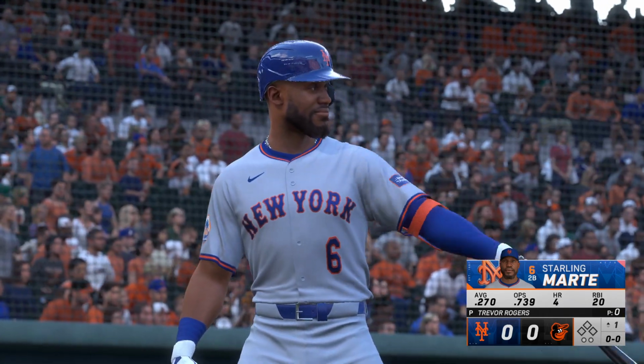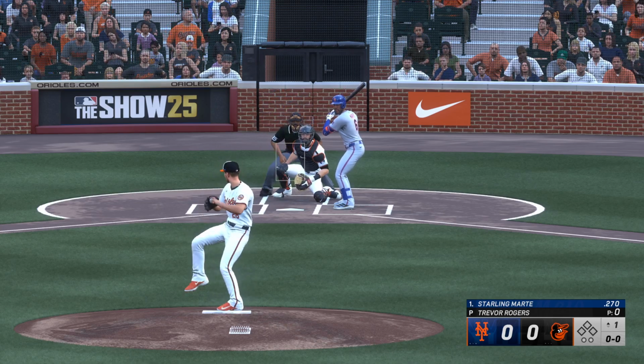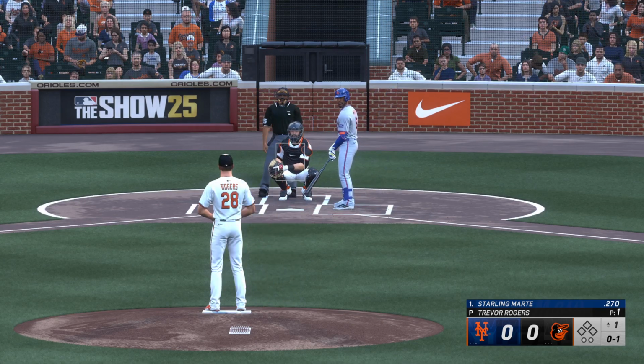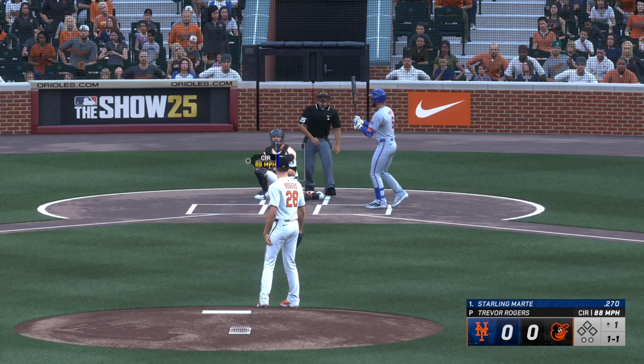Sometimes you can see some big strikeouts. Other times it's hard to even know he's there because the innings go so quickly. Yeah, that's fouled off. Outside with a breaking ball.